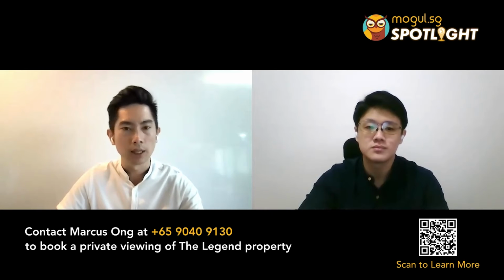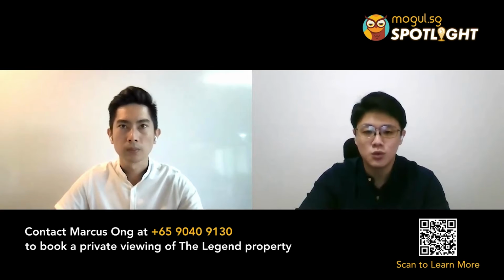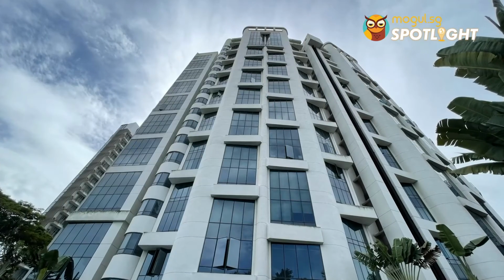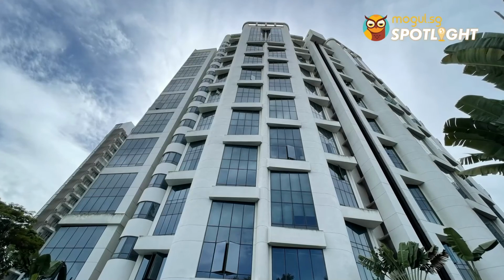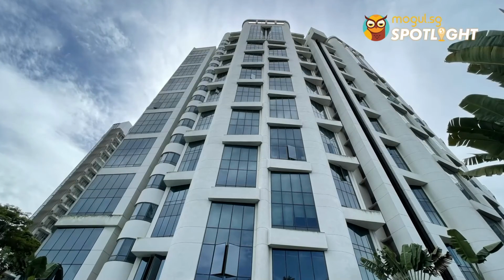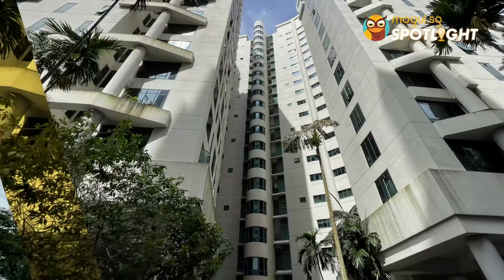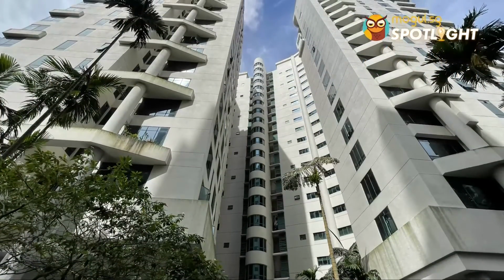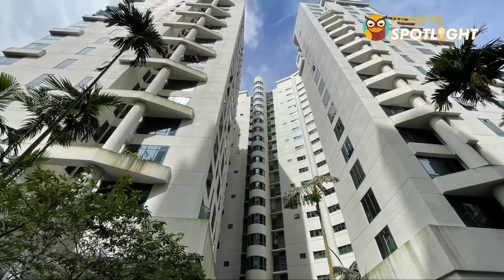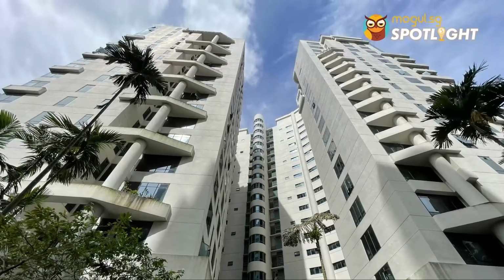So what is so unique about the Legend itself as a development? Right. What's so unique about the Legend is that it's standing on a land size of about 8,000 square feet, but it's only a single block project. It's a 20-story project with only 98 units. That means you get a lot of privacy with a lot of land. Such a development is considered quite low density, and there's quite a good en bloc potential for such projects.